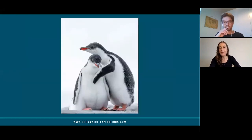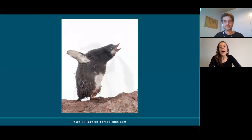But it's not long. By the end of December, January, the chicks are already looking like this. They've already started to move away from their mums, and that's great. They're really, really nice, really great interaction like this. And then, unfortunately, those penguin chicks do start molting quite quickly. So this sort of behaviour we're looking at for February time.